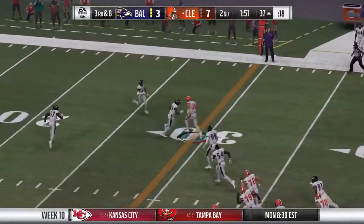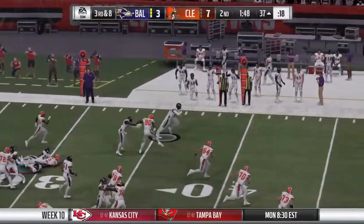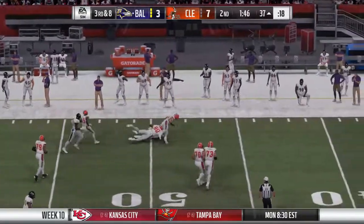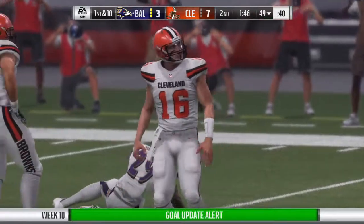Escaping the pressure right. And now a fumble. The ball's out, and it's picked up by the Ravens. And he'll bring it all the way back just a yard or two shy of midfield.